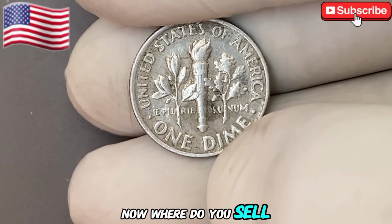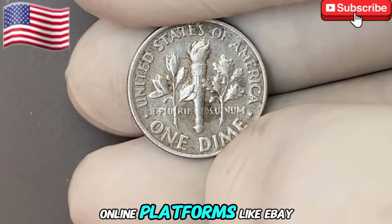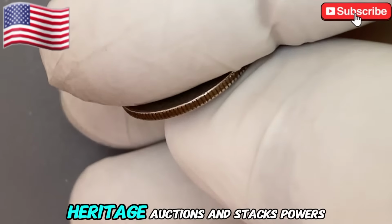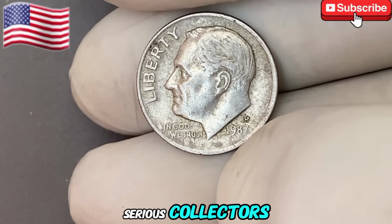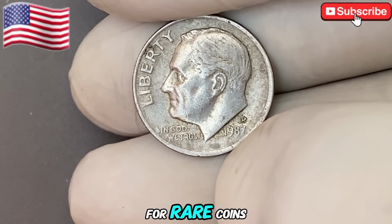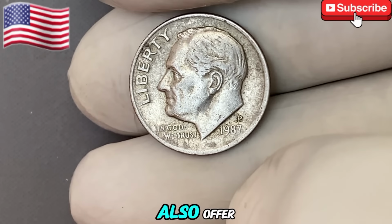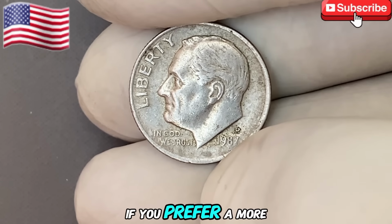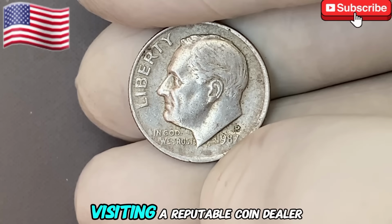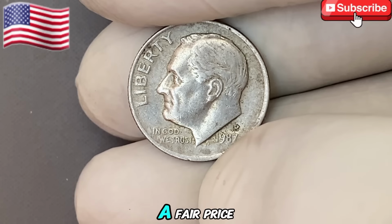Now, where do you sell a valuable 1987 P dime? Online platforms like eBay, Heritage Auctions, and Stack's Bowers are great places to attract serious collectors willing to pay top dollar for rare coins. Coin shows and numismatic conventions also offer excellent opportunities to connect with buyers. If you prefer a more personal approach, visiting a reputable coin dealer can help you get an appraisal and sell your dime at a fair price.